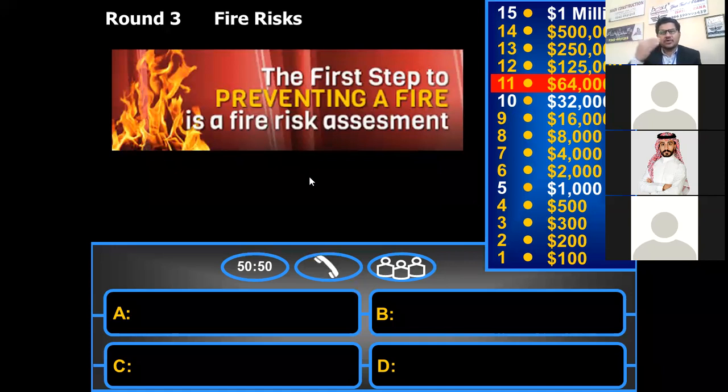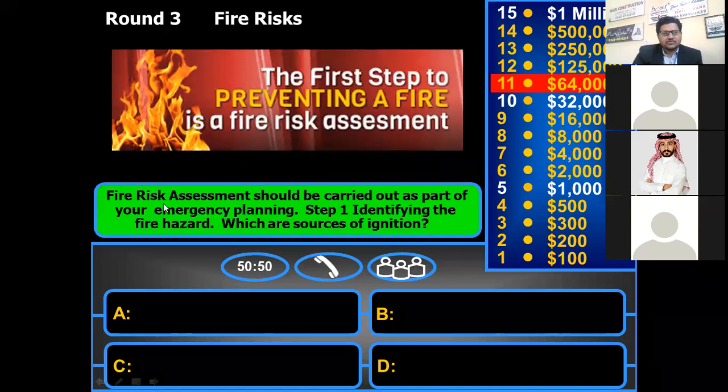Anything we want to improve, or any process we want to make safer or optimize, the first thing is the assessment, or kind of risk assessment. So fire risk assessment is a source to prevent fire incidents. Fire risk assessment should be carried out as part of your emergency planning. Step 1 is identifying the fire hazard, which are sources of ignition. Like we have sources of fuel, sources of ignition.